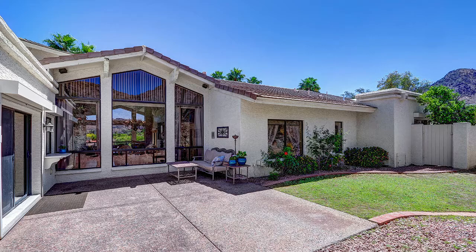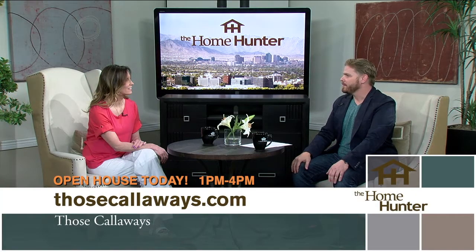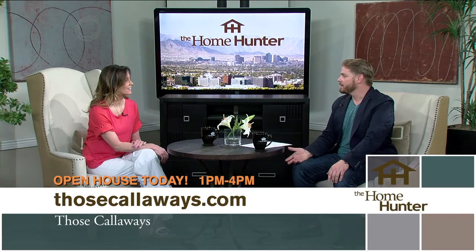And saving the best for last, it's perched on a hilltop, so you get private mountain views. You just get to see for miles from this property. It's really just a must-see, and anybody wanting to buy in this area needs to come by and check this out. It's going to be open today from 1 to 4, and like I said, you've just got to come soak in these views and just what this house has to offer.